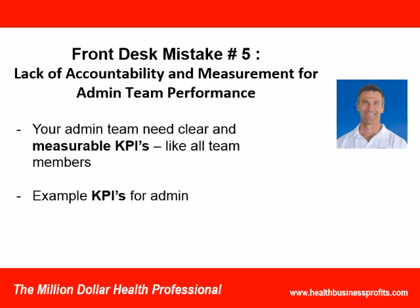And you're measuring that. For example, you might say, well, this week we're expecting 80% utilization. So if there's 100 spots, 80 are going to be filled. That's the expectation, so you've got to measure it. And once you measure it, you can start coordinating it and training it and fixing it in case there's a problem. A couple of other KPIs for admin.